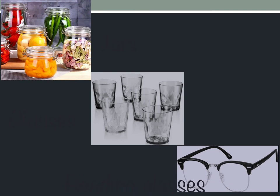We have glass jars that help us to store things like the vegetables, the fruits, the chilies, the red chilies, the green chilies, or many dry things like shev, kurmura, all that. Glasses which are used to drink water, or some of us even have our tea in this type of glasses.